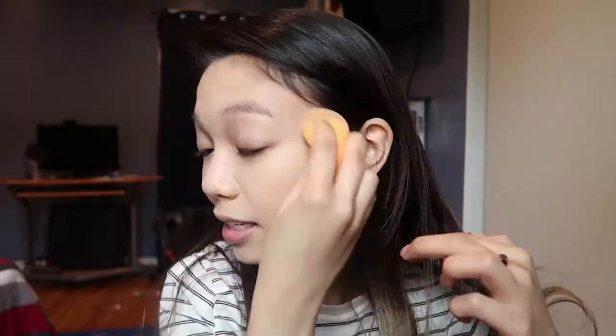If you use a brush, it can make it look even more sheer than it already is. Like, it's already not high coverage, and your girl wants to cover up a lot of things, a lot of secrets, a lot of sins. Your girl needs to cover them all.